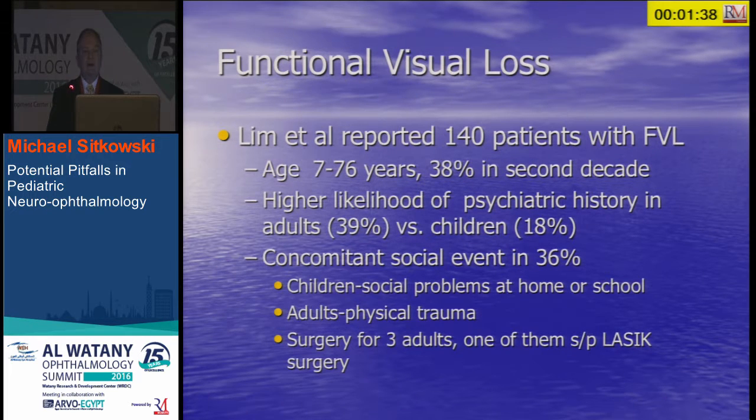So I'll just close by talking a little bit about a large series we reported of functional visual loss, 140 cases, so it was a very good sample. It occurs in all decades of life, but the biggest decade is the second decade of life. 38% of cases were there. Psychiatric history was definitely higher in adults than children, but in a large proportion of patients there was some sort of social or emotional event that occurred.